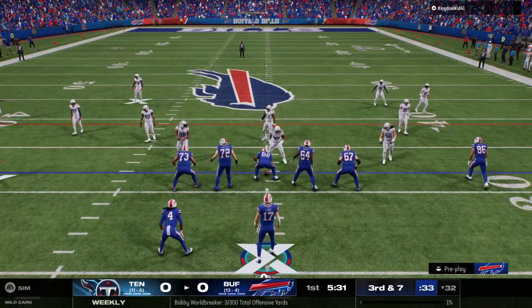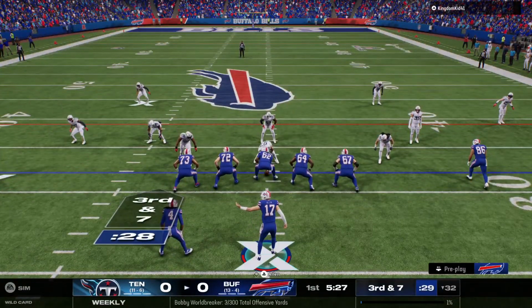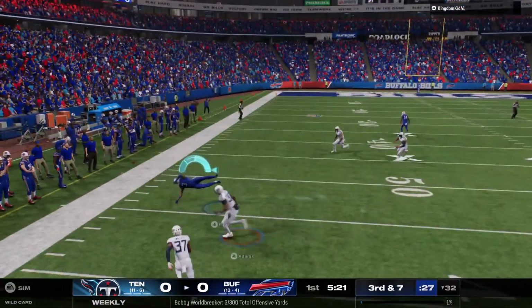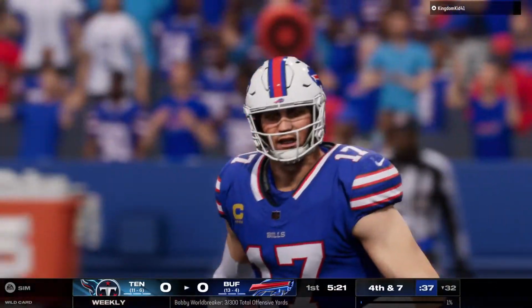What can they do here on 3rd down and 7? From the gun, it's Allen. And this ball incomplete on 3rd down.